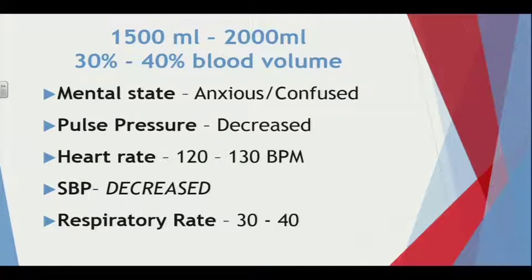Very, very tachycardic. It's not till here that you reliably see a decrease in your blood pressure. So a patient's already lost about 1.5 liters of blood before they start dropping their blood pressure. So they're no longer able to compensate for the bleeding. And then they're also tachypneic.